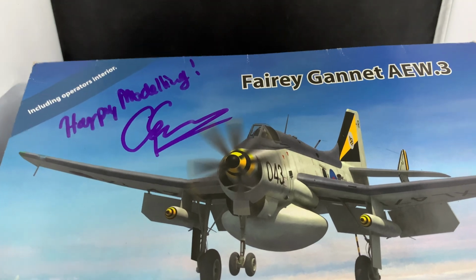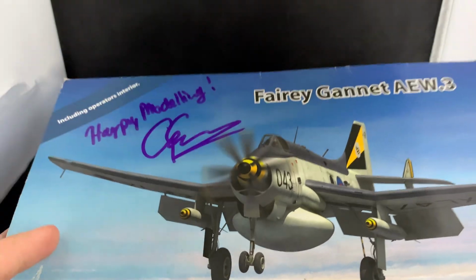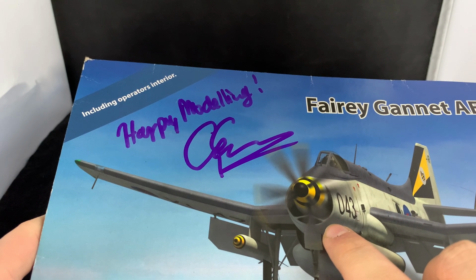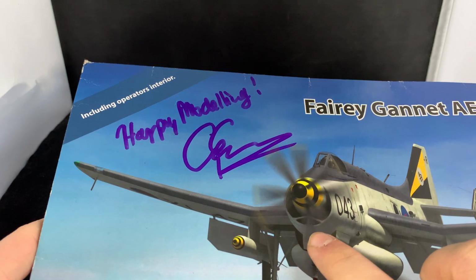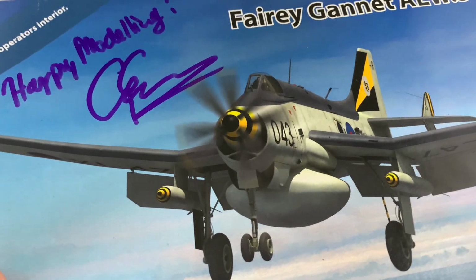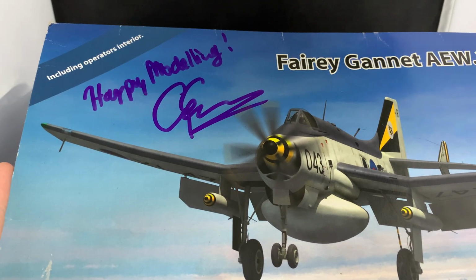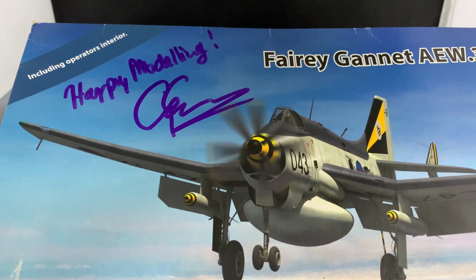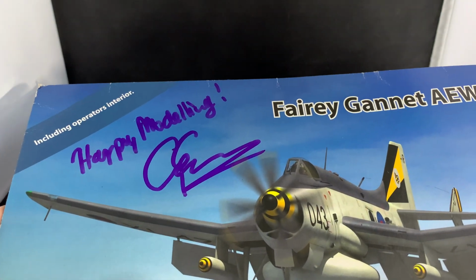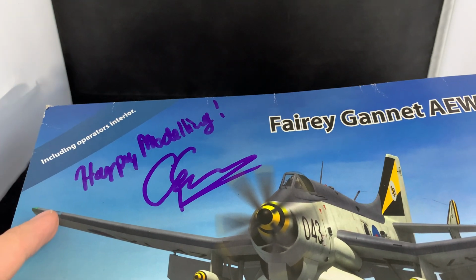showcasing some of the photos I got yesterday, but one of the things I actually got was a photo with Gary. I'll blur out my face, but I'll show you the photo. But this is a signed Very Gannett box, which is from last year, and it's got his signature there, and it says happy modelling. I asked him to, and he was really nice. He said I was the first person to ask for his signature. Hopefully, if I make a video where I show off the photos, I'll be able to provide proof that it is real. But I want to get this framed at some point because it's such a special thing to me. That photo and that signature, it's just really important to me.